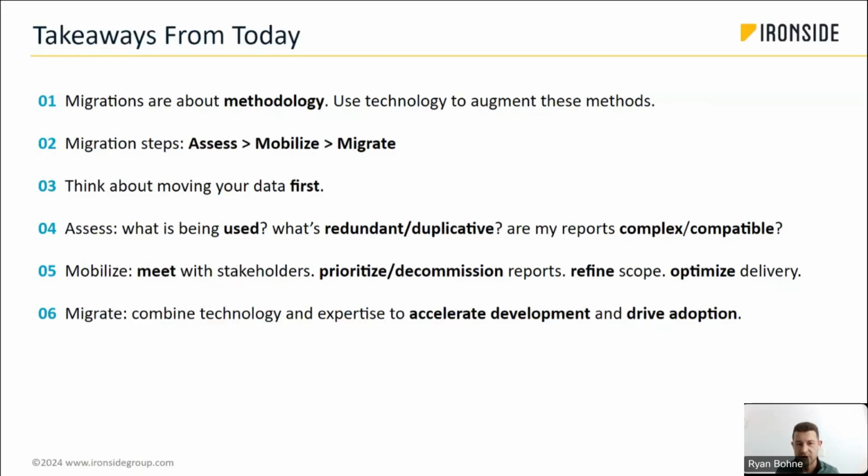And so when we do this assessment, we're answering all of those initial questions that caused a lot of anxiety amongst our key decision makers, things that they just don't know with the information they have today, and leveraging our Ascent IQ, our technology and our process, right? We can tell you all of these things about what's being used, what's redundant, duplicative, complexity, compatibility, and answer all the questions you need to know about what is going on in my BI environment today and how I can get elsewhere.